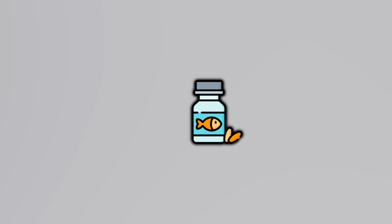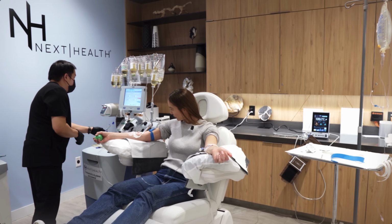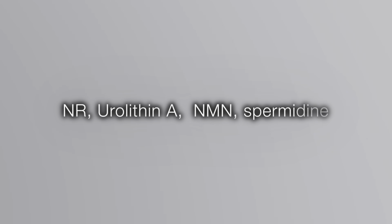So in terms of supplementation, we want to think about key supplements, things like magnesium, fish oil, and vitamin D. Then we have our protocol supplements, so that's whatever we're working on based on our labs. And then third, we're going to have these longevity supplements, so things like the NR, the urolithin A, the NMN, spermidine, and there's a few others that I really love.